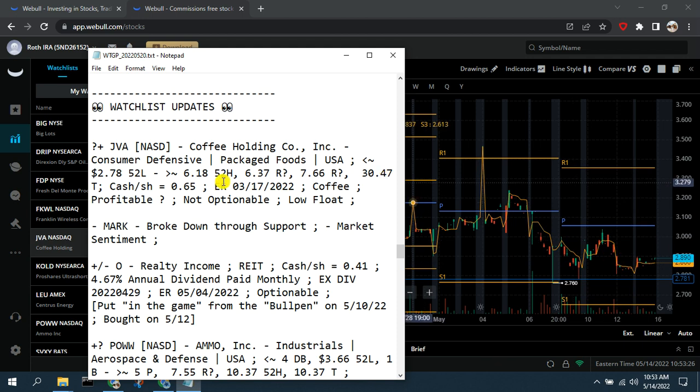If it maintains the support and is stable and turns back up, we'd like to go long JVA. Again, this is a consumer defensive, so it's positive in terms of the current theme. As a recession proofing, portfolio proofing type of stock, people are going to keep drinking coffee. And we saw in the futures chart for coffee in part 1 that the coffee prices have come down some. So that's a positive. So we're adding JVA. Again, it's a low float, so it's going to be kind of choppy. But if it does hold that support and turn up, then we'll go long JVA.